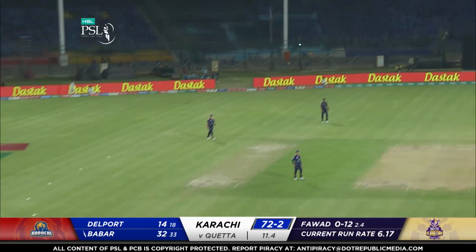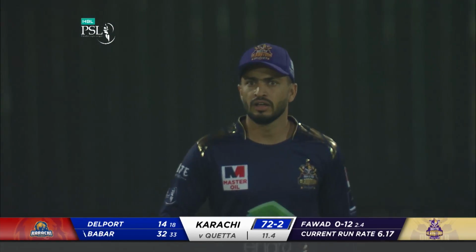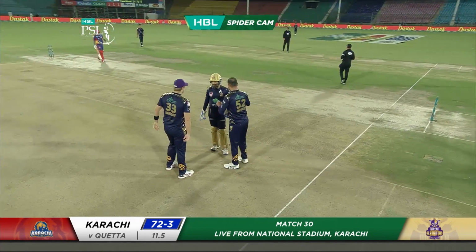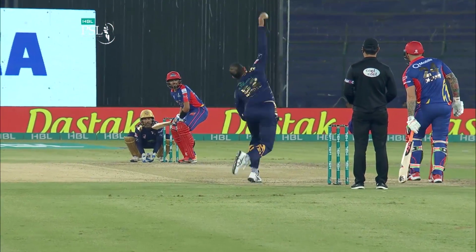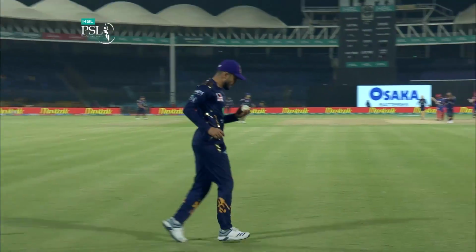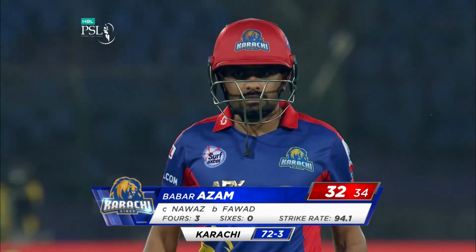Down the ground, hasn't got it, and out. That's how difficult it is. Babar Azam, well, it was time to go over the fence, but he has to walk back to the pavilion. Slowed it up nicely, and bottom of the bat. Goes down to long off, safe hands from Nawaz. Babar Azam 32 off 34, 72 for 3.